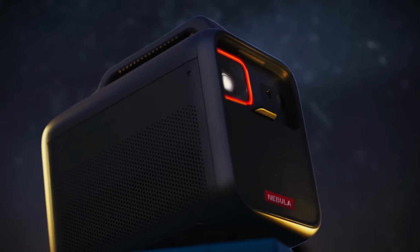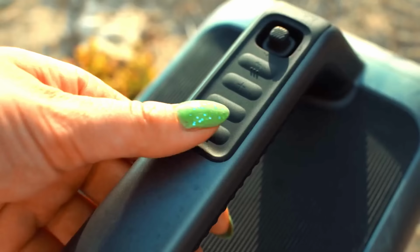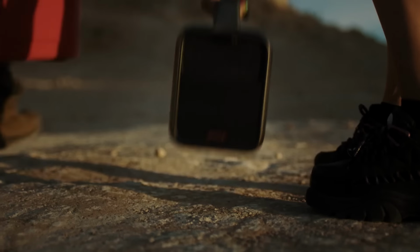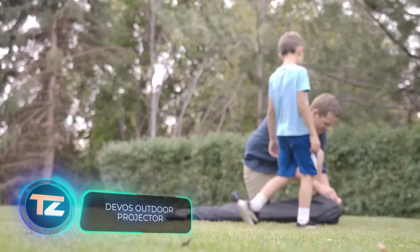It supports YouTube, Netflix, and other platforms, and allows you to screen mirror from your smartphone. And if that's not your thing, it has USB and HDMI ports. You can find it on sale for $929. I wonder what movie would be perfect for a camping night. A good projector deserves a good screen.